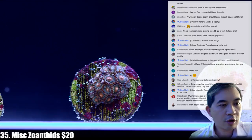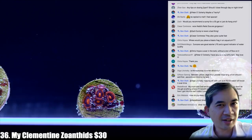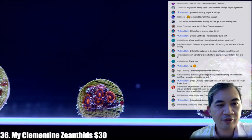Where would you put a Blasto? Blastomusa in what we've seen here, they're very light sensitive, and so typically we try to give them as much shade as possible. Shade and feeding tends to be the best combination for success there.